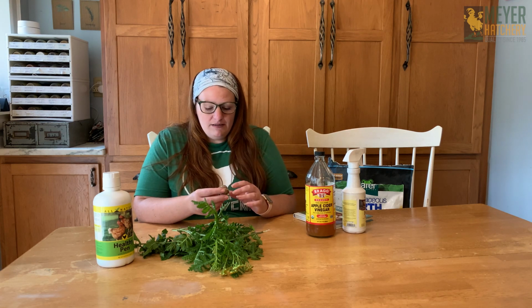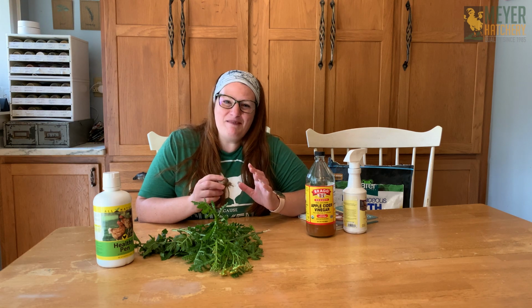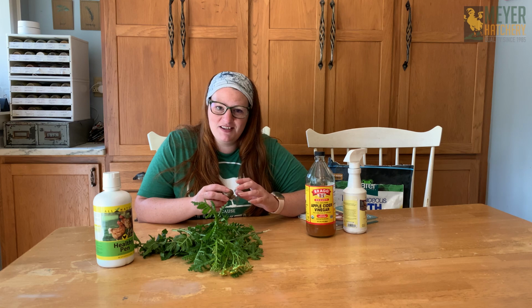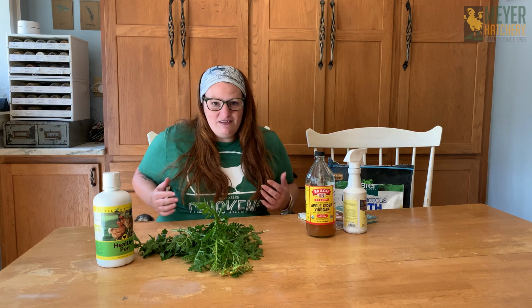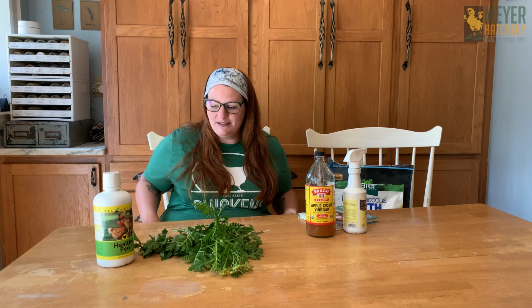And garlic is fantastic when it comes to getting pests to stay away. Not just because of the smell, but because when the chickens ingest it, it gives them a taste that's not so appetizing to others. But when we're looking outside of that, there are some things that you can buy to use inside your coop that'll help with pests.